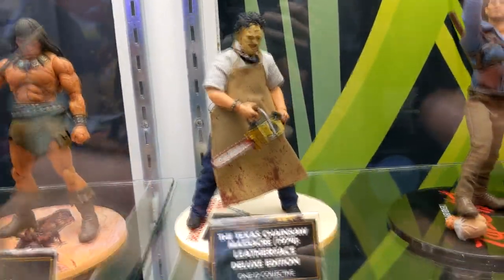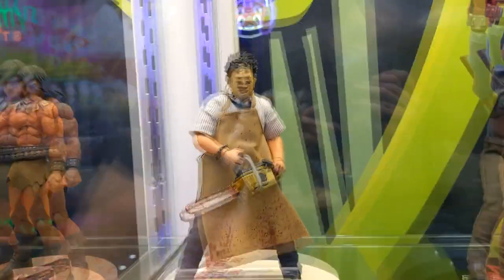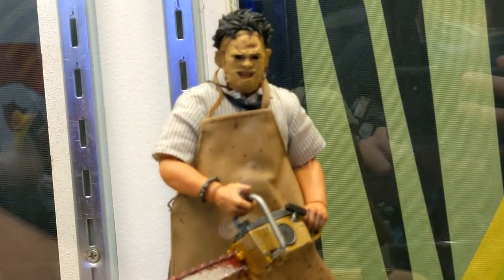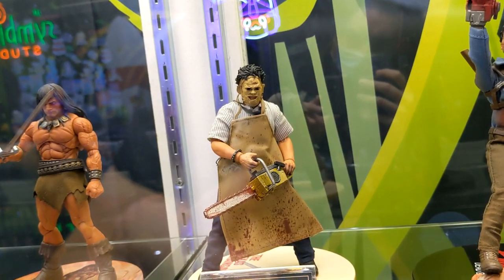And then I believe finally we do have the deluxe edition Leatherface, bloody smock and the bloody chainsaw, looking really dope. If we actually zoom in on the face, you can see the detail on the face underneath the Leatherface mask, and that looks really nice. If we can get it to focus, of course. But yeah, that's going to be super clean when it comes out.